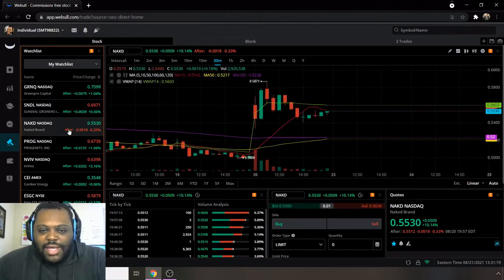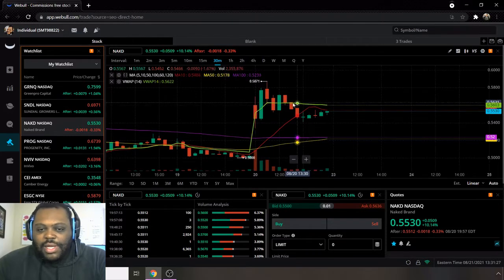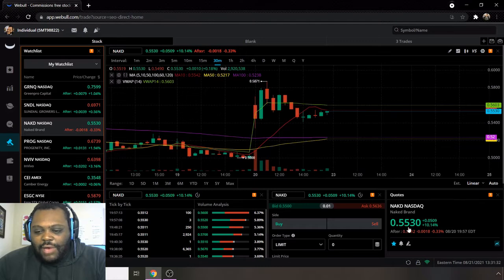Next, we have ticker sign NAKD. They are bullish. Moving average 10 is above 50 and 100. VWAP is significantly above moving average 10. So definitely looking positive on both of those indicators. They had a week high of 58 cents. They did fall down after hours, going down to 55 cents. So going to be looking to see if they can retest that 58-cent level for next week. So this could be our price target for NAKD is 58 cents.